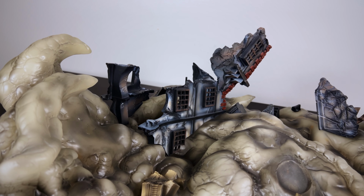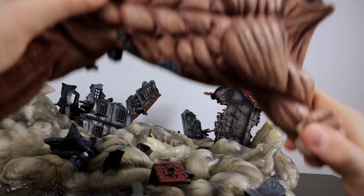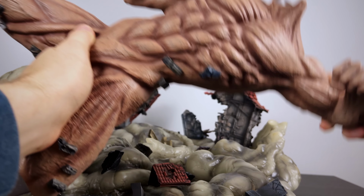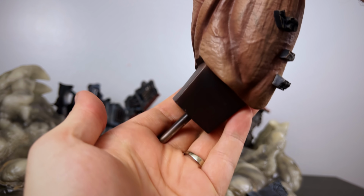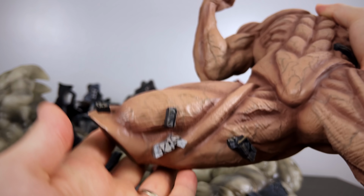So again, just a masterful job with their paint job, even for all the minute details. All right, with the base out of the way, let's get some Titan action going. We have Eren coming in first, a notch over here with a steel rod that probably goes a little bit up the leg as well, and over here is more smooth.